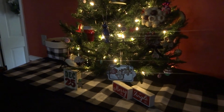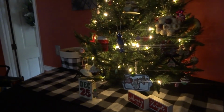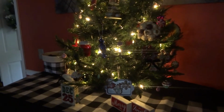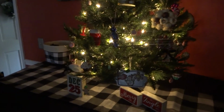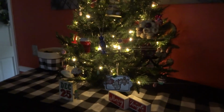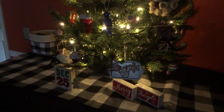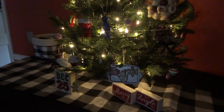I'm just going to go ahead and warn you. We don't have a ton of overhead lighting in our house or big windows, so we're just going to have to make do. But this is the Christmas portion of the kitchen. We have some other things throughout, but this is the main gal, I don't know.